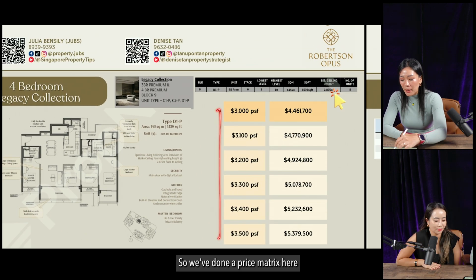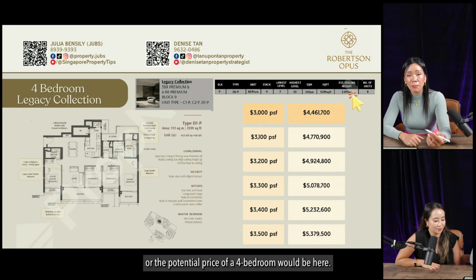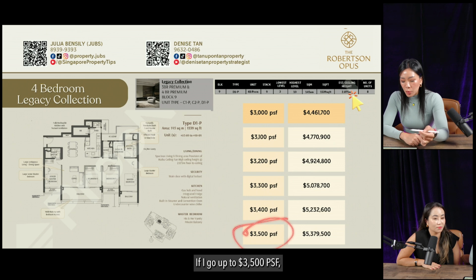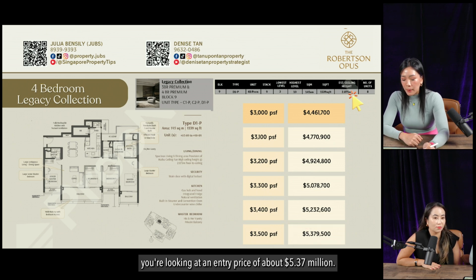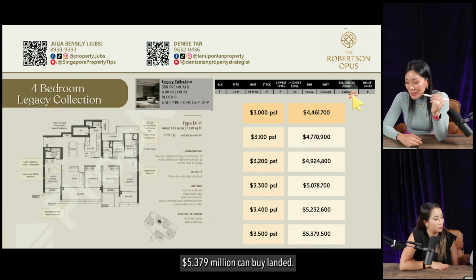Okay, so we've done a price matrix here to see what the potential starting price of a 4-bedroom would be here. So if I start from 3,000 PSF, it's going to be about 4.46 million. If I go up to 3.5K PSF, you're looking at an entry price of about 5.37 million. Denise, 5.379 million can buy landed leh.